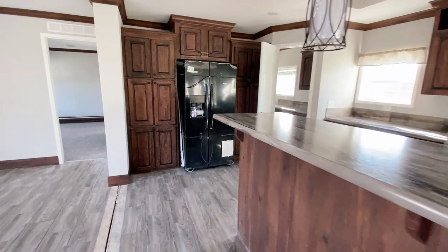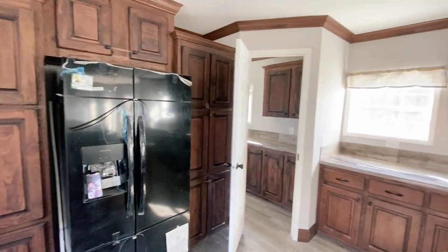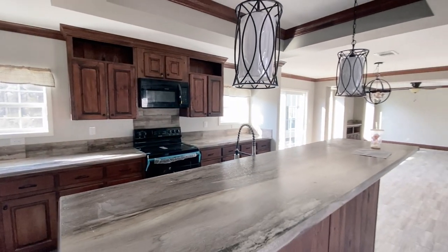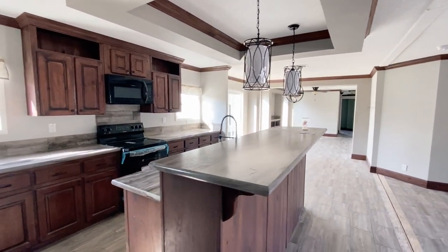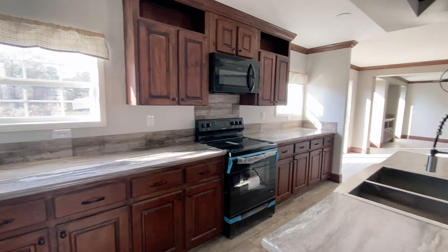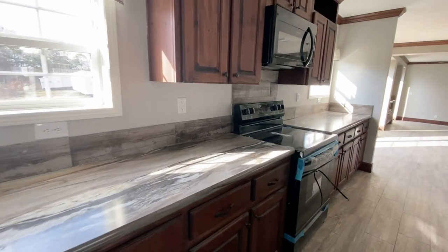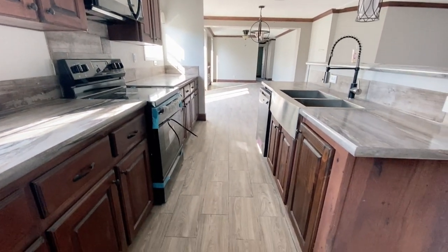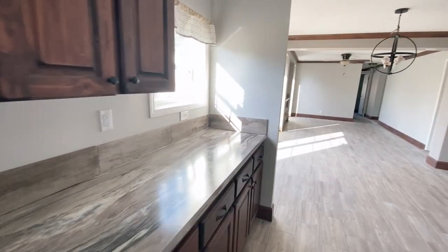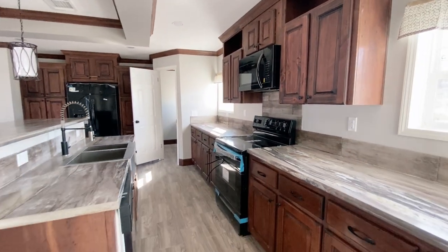Look at all the pantry space you got around the refrigerator. You got storage for days. Not only can you put your food stuff, but you got enough for your appliances, etc. And then lots of cabinets all around. This home has the darker cabinets and then it has a lighter countertop. So super pretty, really nice. Love the large windows in the kitchen and all the space you have here in this kitchen as well, along with lots of outlets for your appliances.